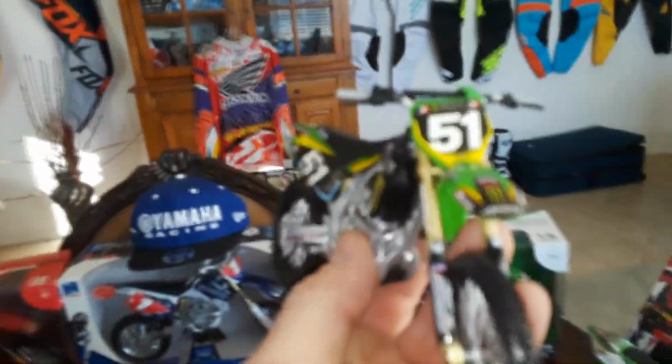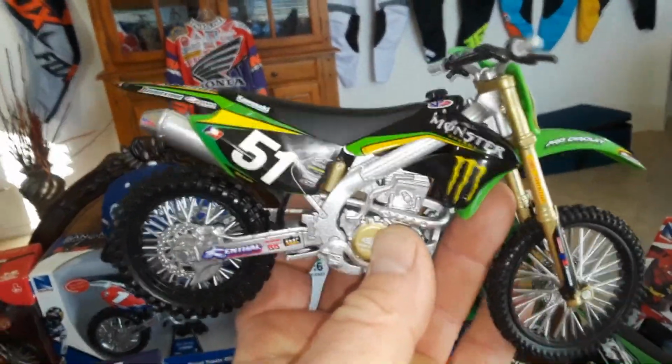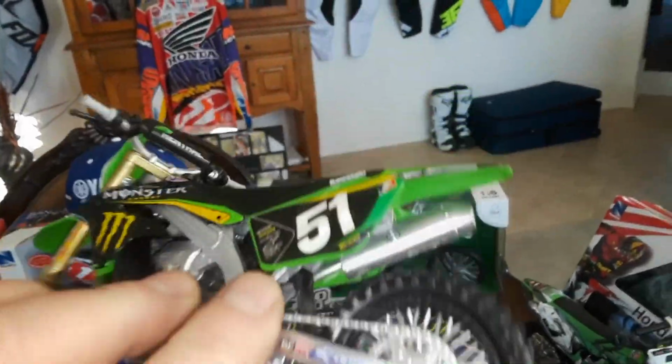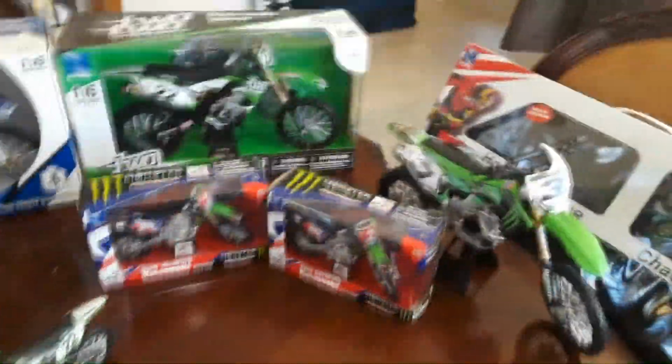There's not a Rider 51 on Kawasaki. I did the graphics myself. This was just a plain Kawasaki. We turned it into a 51. Pretty cool. Nice bike. I've got a printer. I can actually print stickers and graphics and all that. And in fact, I'm going to show you the next bike here we actually did from scratch.